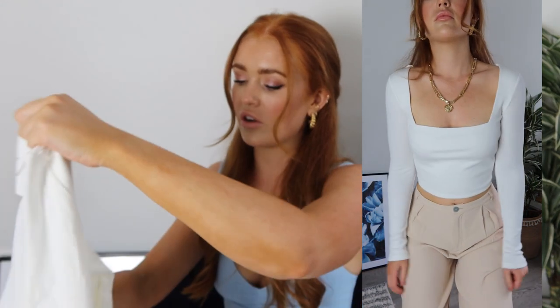I love it. It's also lined on the front. I don't know if you can see, this bit's lined here, so that's really great. Hopefully you don't need to wear a bra with it. And it's only $9.99, so yeah, size small I am wearing.